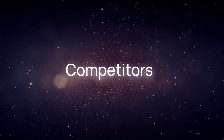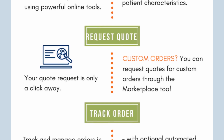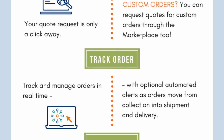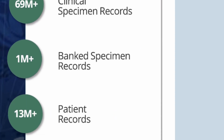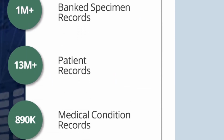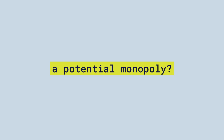The product catalog of iSpecimen comprises search, procurement workflows, compliance management, and, as one can imagine, big data. By integrating all the stuff we talked about earlier, by looking at the platform capabilities, there is no direct competitor on the market. Could this company be a potential monopoly?